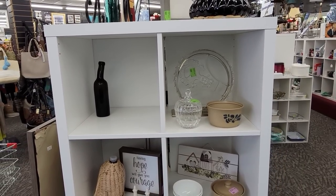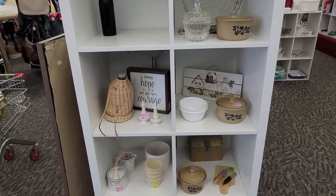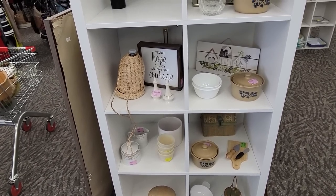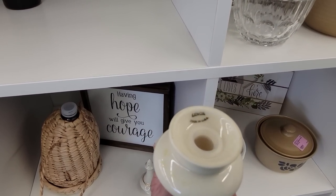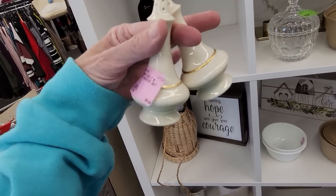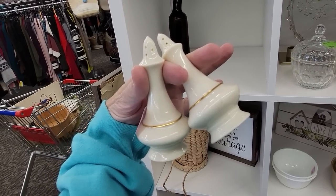It's always a dilemma. Patty comes in and makes these shelves look so beautiful, and then I come through and kind of wipe them out. So I always feel the need to, after I'm done making this video, go and move some things around and fix it up a little bit. These are Lenox salt and pepper shakers. We had them priced at $6.99. We'll be running those in the sale.